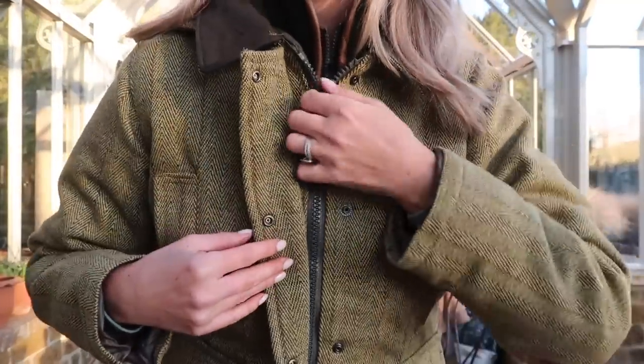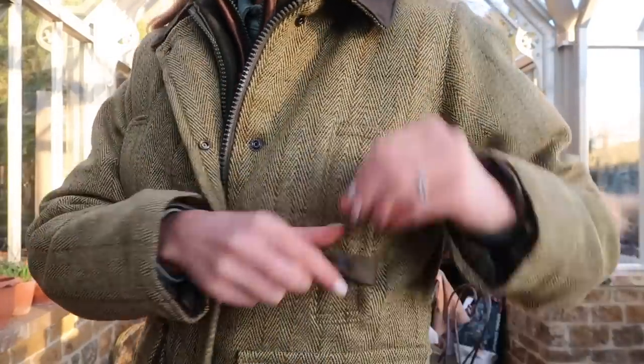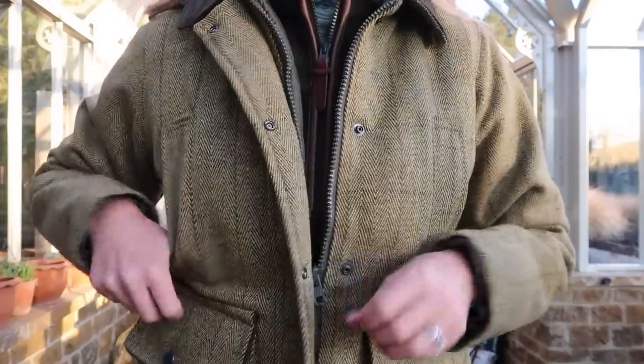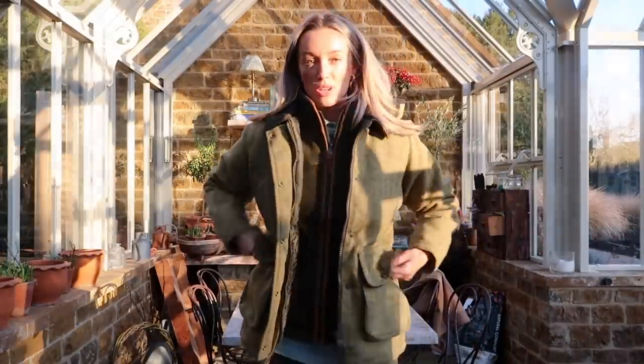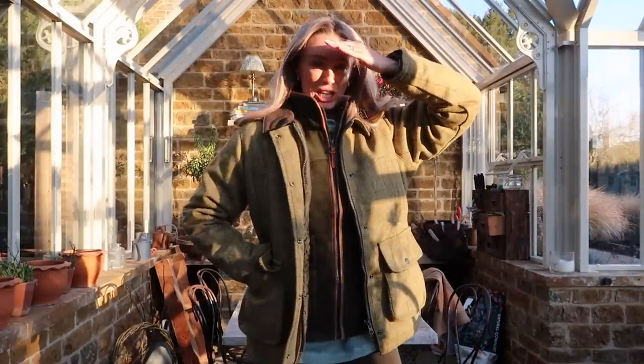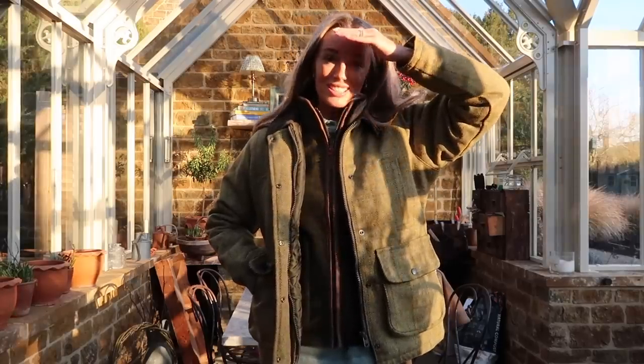I don't know if the lighting is maybe a little bit better here. Can you see it in a bit more detail? I'm so impressed with this. The collar is like a moss green. And you've even got little pockets up here with little straps in case you, I don't know what you'd attach to that, your house keys maybe. But yeah, I would normally wear this open with my gilet underneath. I think I found my new favorite countryside outfit.